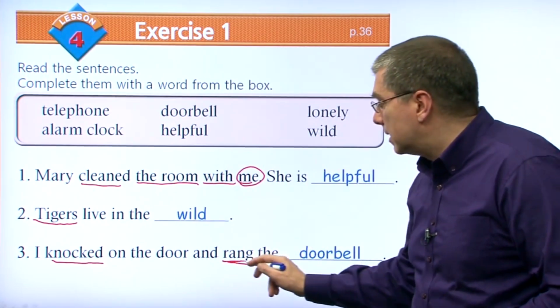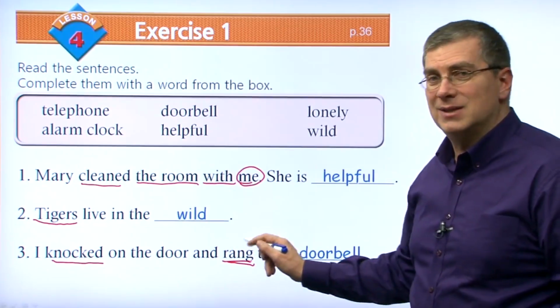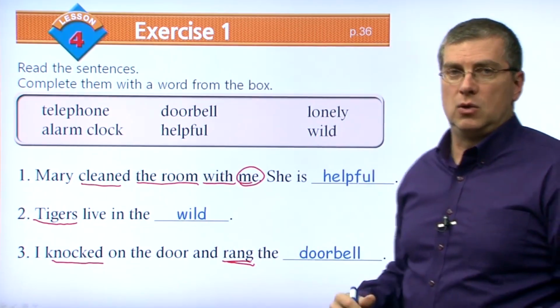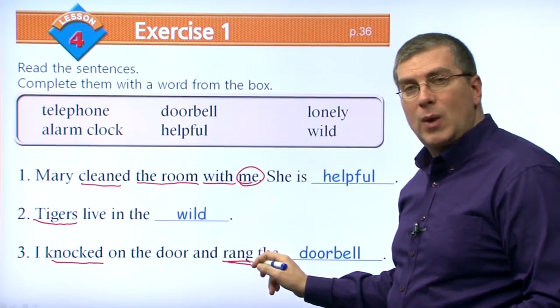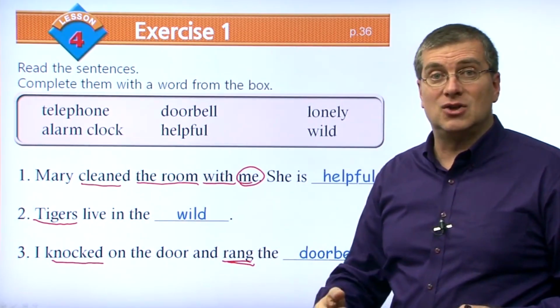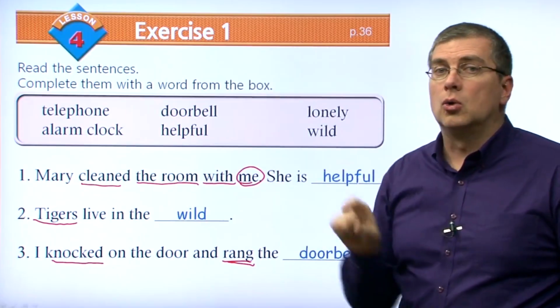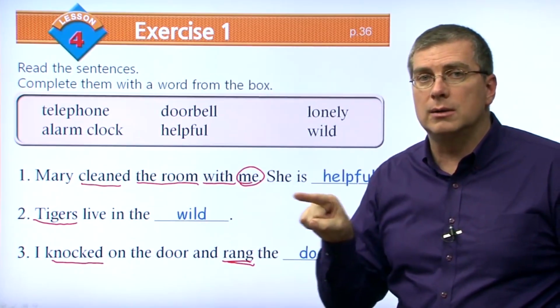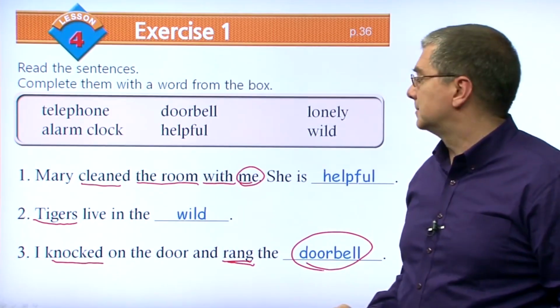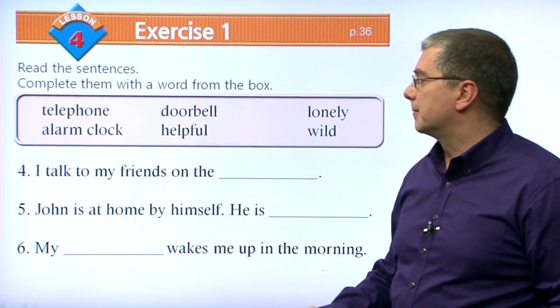So they ring the doorbell, or rang, past tense. He rang the doorbell. He knocked and he rang the doorbell. Two ways to get somebody's attention. Knock, knock, knock. Ring the doorbell. Ding dong, right? That's doorbell. Okay, let's move to number 4.